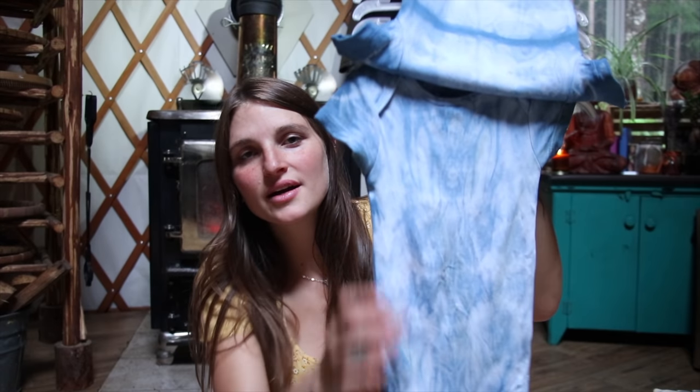I'm still learning. I'm very, very new to indigo. I've only dyed with it once, but I'm obsessed. I love the results and I cannot wait to continue learning and experimenting with indigo. There's so many ways of making an indigo dye bath or a vat is what they call it. So I did dye a couple of things with indigo. I just did two onesies so far.